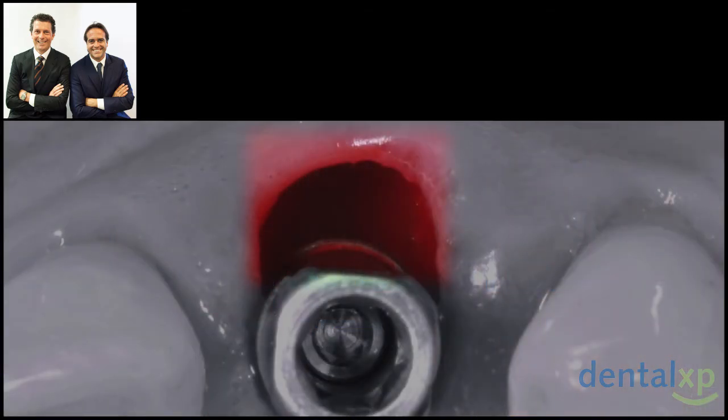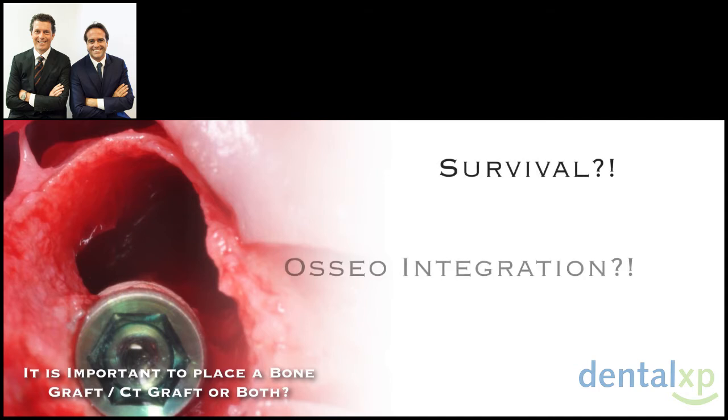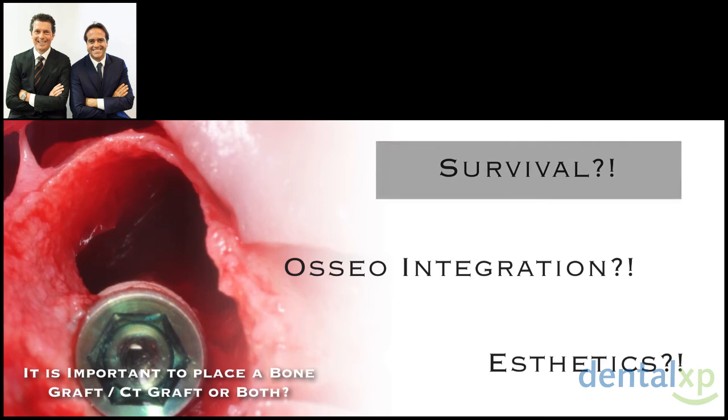Yes, when an implant is placed in an anterior type 1 socket, there is always a gap, a jumping distance to manage. Literature tells us that bone remodeling always occurs in the first healing phases, altering the buccal lingual dimension. The question now is, is it important to place a bone graft, a connective tissue graft, or both, Andrea? And we should ask ourselves if it is important to place it in order to increase the survival rates, in order to increase the osseointegration rates, or only maybe to increase the aesthetic outcome of our final restoration? Let's talk, for example, about survivals.